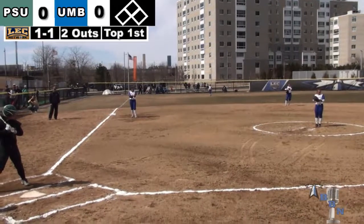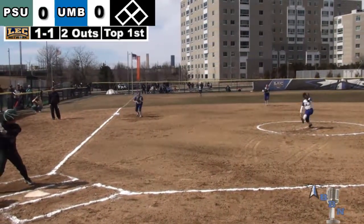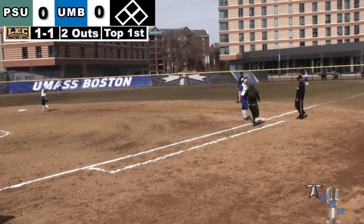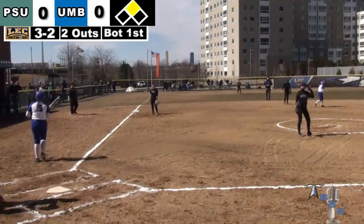1 count. Greenspan gets the sign from Vento and delivers. That one hits her on the elbow right there. And Deo will go to first on the hit by pitch. So first base runner of the game here, going to be the catcher, Deo.